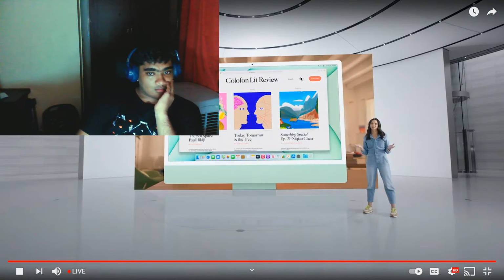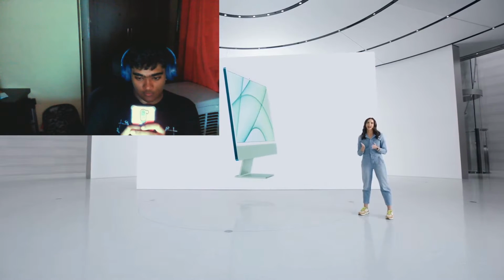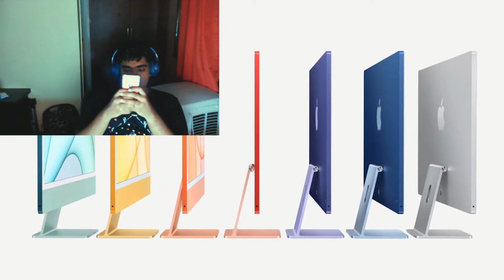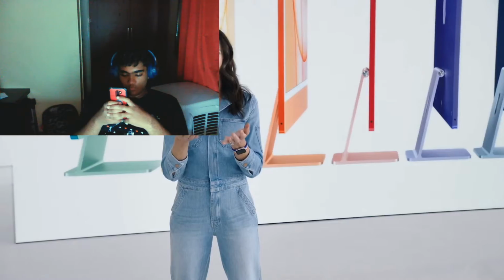More natural viewing experience, and it has a coating with industry-leading low reflectivity for greater comfort and readability. iMac's new design with its immersive display is awesome, and we're just getting started. We also pushed every other aspect of the experience forward. First, we've taken iMac camera, mics, and speakers to a whole new level. And to tell you more, here's Navpreet.